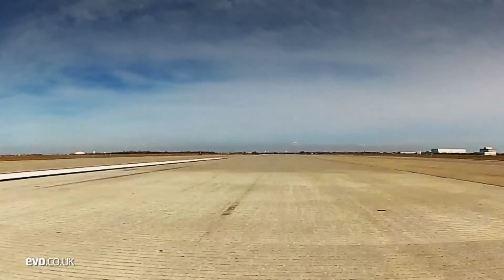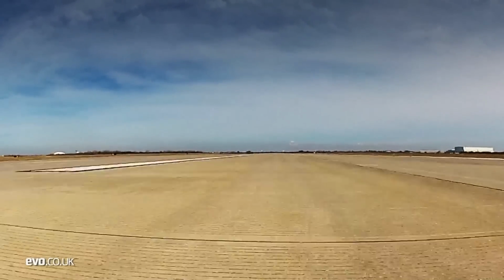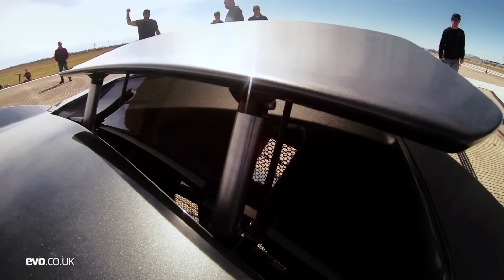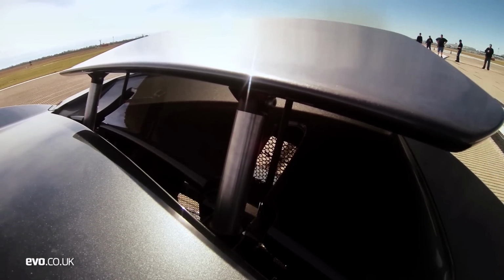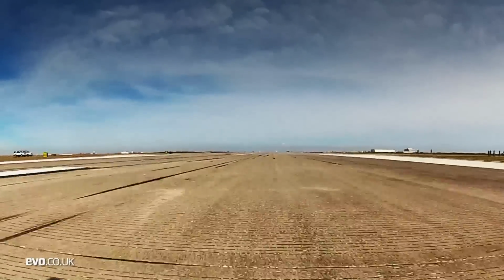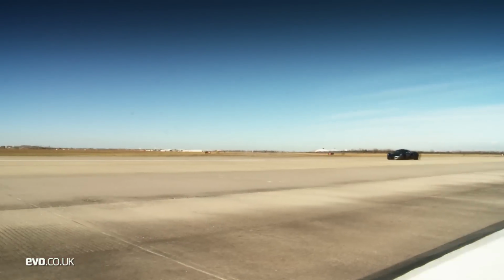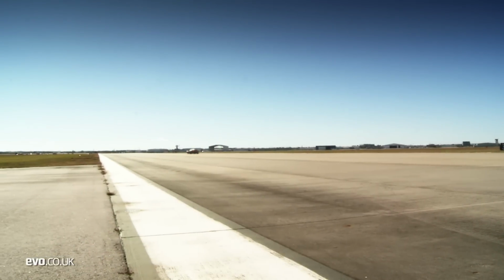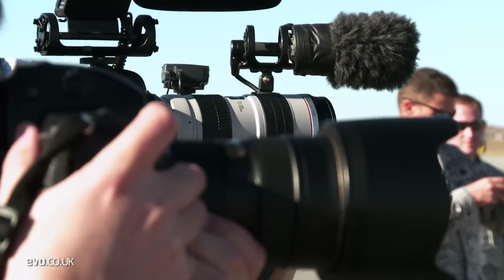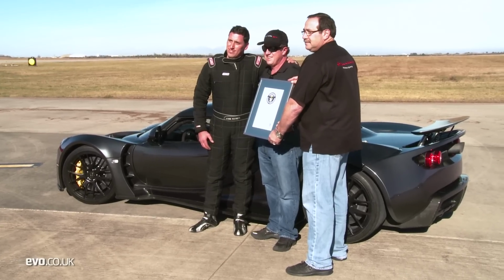As John Hennessey predicted, his car is gobsmackingly fast. Traction limited to 120 miles an hour, it builds big speed like nothing you've ever seen before. On its best run, the Venom hits 100 miles an hour in 5.9 seconds, 150 in 9.3, and 200 in a head-scrambling 14.5 seconds. Crucially, it achieves a two-way 0 to 300 km/h average of 13.6 seconds, comfortably setting a new Guinness World Record.